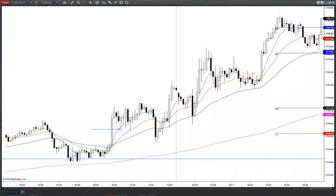Remember, the goal is to take something out of the range. It's not to call every little wiggle. Try to go with the flow when it's moving. This is a great trade. Anybody who took this 72 support trade. And this is for a retest failure, obviously.